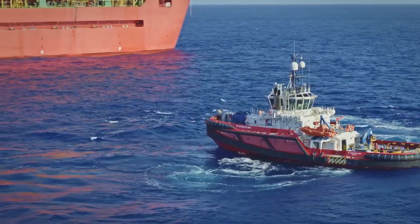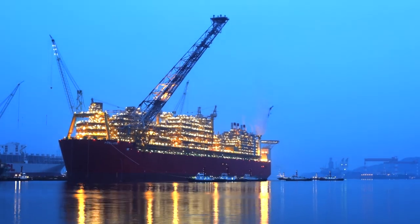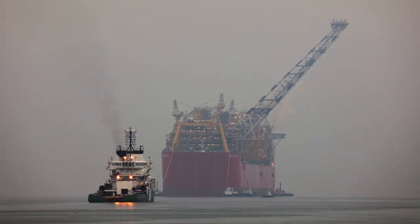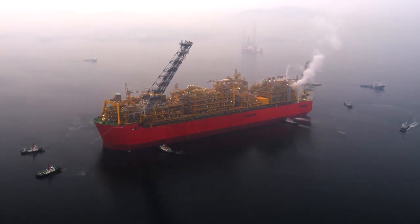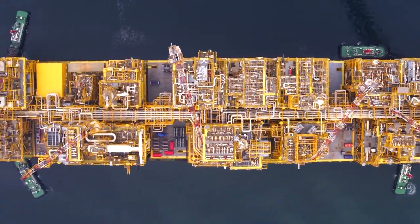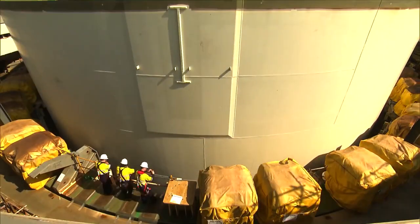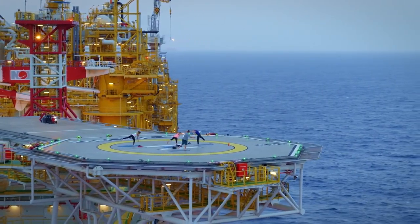The Prelude FLNG has a displacement of 600,000 tons at full load, which is 6 times more than the largest aircraft carrier, and has a length of 488 meters with a width of 74 meters and a height of 105 meters. The decision to build the Prelude FLNG was made in 2011 by Royal Dutch Shell, one of the largest oil and gas companies in the world. In 2013, the expected construction cost was estimated between $10.8 and $12.6 billion US. That is certainly not a little, but the expected profit from the activities of this monster was worth it.